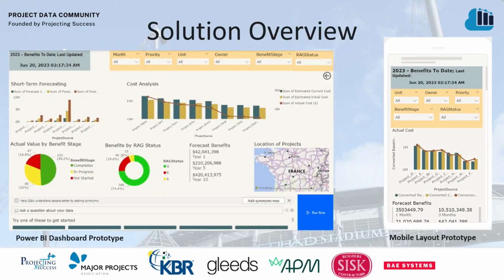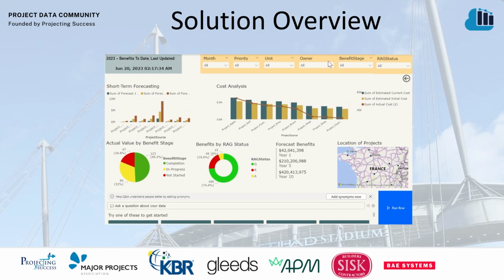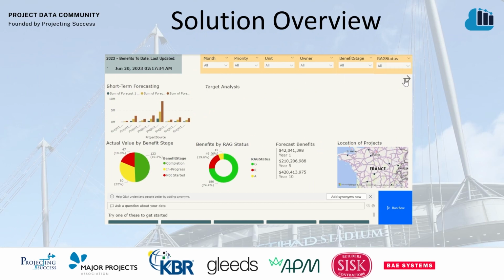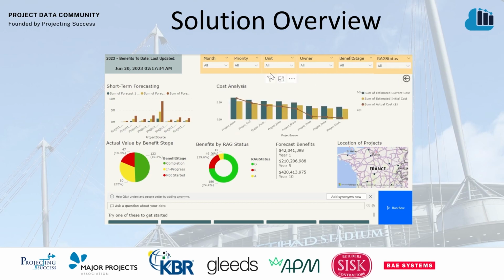This is our solution. You can see a simple dashboard that's both available on PC and the mobile. You have some filtering options for the decision makers, and this is a quick video showing a quick overview. The main visualization is split between the analysis of the targets achieved for the benefits measurements, as well as the costs of those measurements. We would also advise measuring for delays and the time it took to achieve those outcomes.